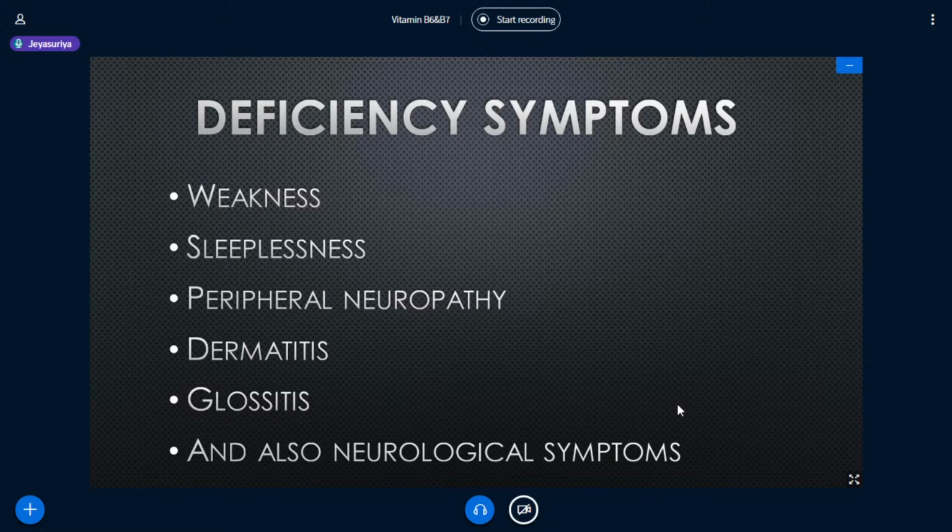On the other hand, alcoholism and impaired absorption. There is also something called antivitamins, where chronic obstruction and administration of drugs, something like isoniazid and penicillamine, will inhibit the absorption of this vitamin B6, as they act as antivitamins for vitamin B6.